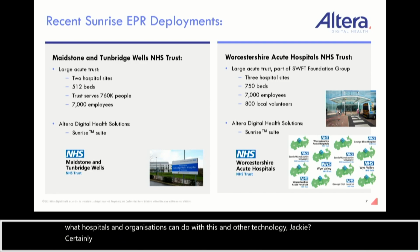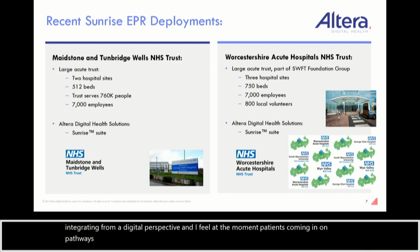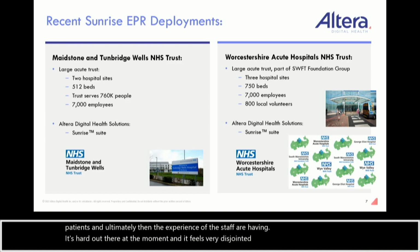Certainly for me, it's about how we get systems across the system really working or integrating from a digital perspective. And I feel at the moment patients coming in on pathways through ED, having sight of their records from primary care and throughout into social care will be the thing that really will help revolutionise that experience for the patient, and ultimately then the experience that the staff are having. It's hard out there at the moment, and it feels very disjointed from that perspective.